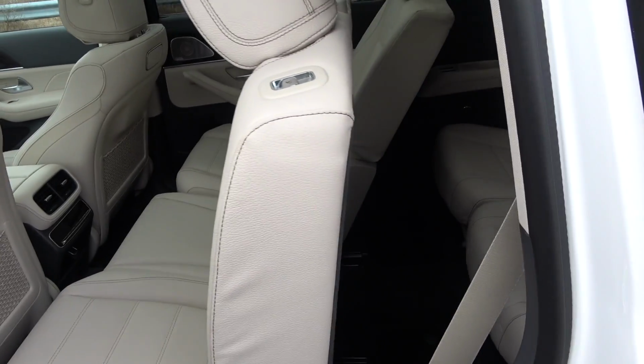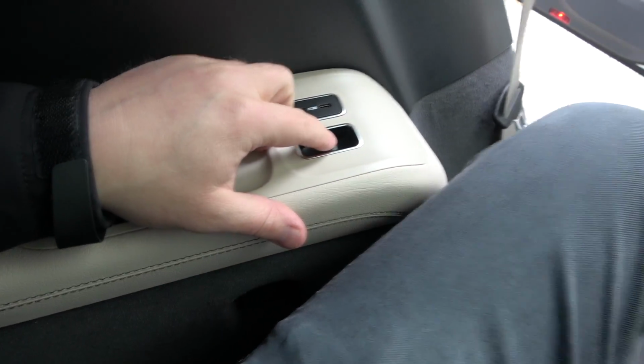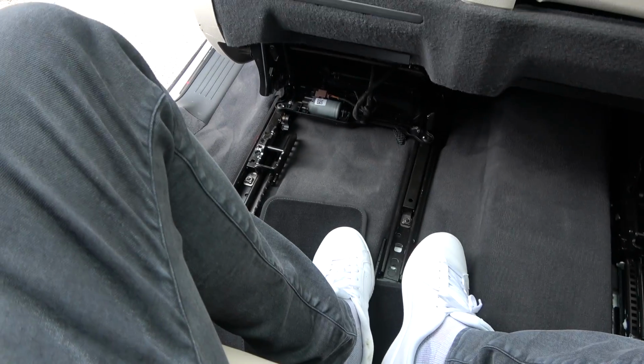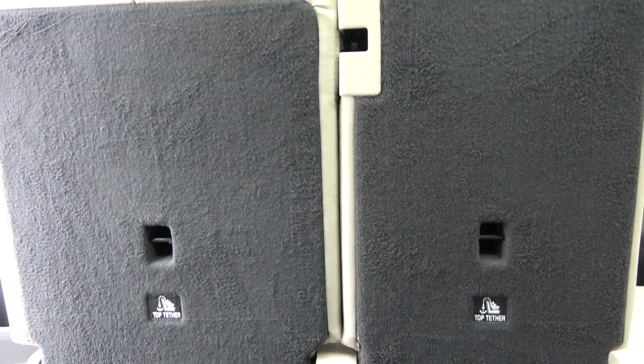But we got to check out the room for the third row. Beautiful light leather interior, by the way. So once we're back here, we can pull the second row seat back down again. Oops, that was the wrong way. Now this will be interesting to see what kind of knee room we have back here for a 6'2" bald Swedish guy. And look at that. My knees are not touching. And the headroom is even more impressive. Again, I'm 6'2". I'm sitting in the third row of an SUV, and I fit just fine back here. So yeah, nothing to complain about.